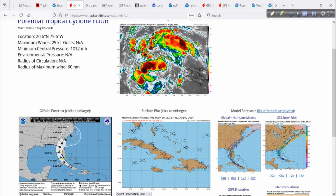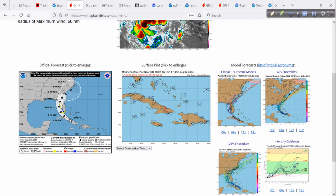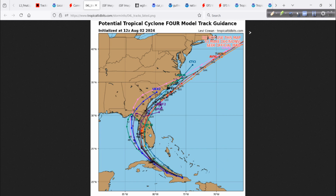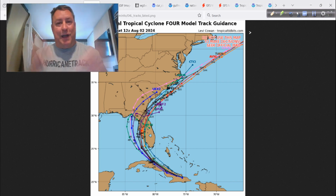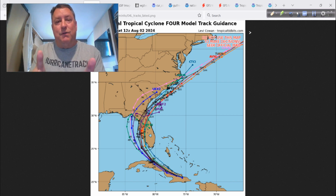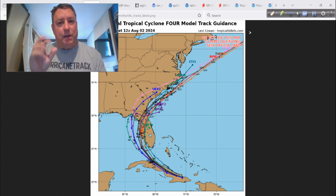Looking at Dr. Levi Cowan's dashboard of the current storms, again, you've got your satellite picture. This is a still frame. I'll show you the animation in just a moment. This, though, is what I want to show you, the track guidance, especially as we look at the GFS here in just a little while. This is a great way to get a snapshot. What are the models showing? So when people ask you, the weather expert around the office, everybody's got one, or me, who's made a career out of it, and they say, what do you think it's going to do? Well, this is a great way to answer that question, because this combines most of the models, plus, very important here, the consensus.